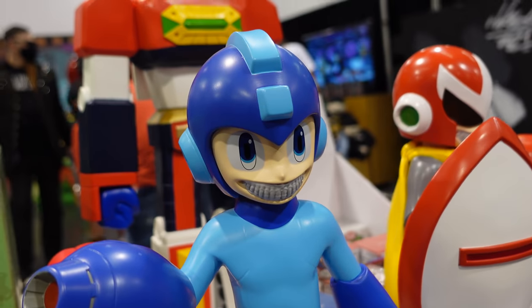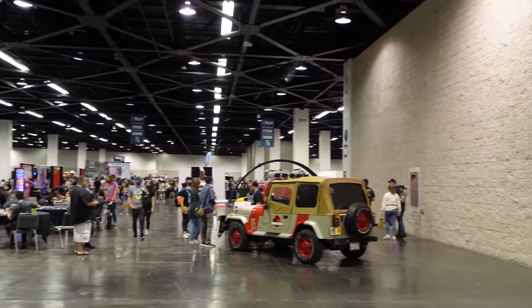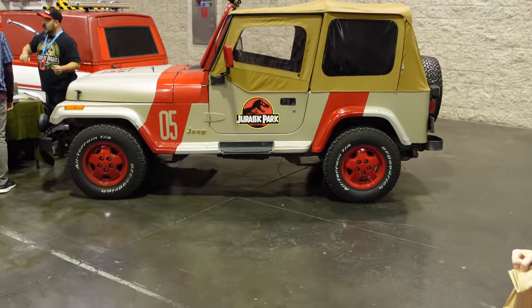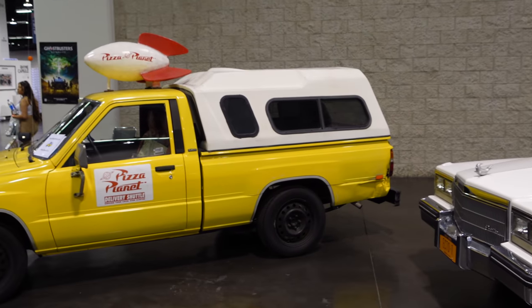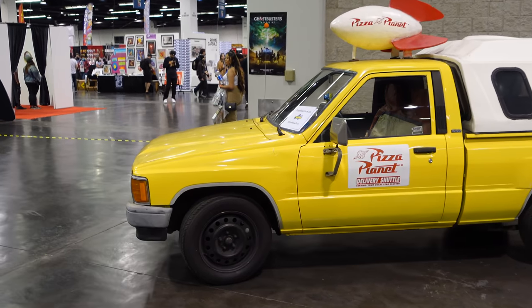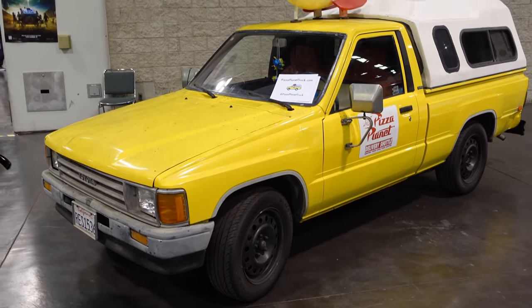They got a Mega Man out here, too. Creepy. All right, we've almost walked through it all, and then we'll walk through it again without a camera so I can look twice as hard. But this is always cool, seeing movie vehicles of any kind. Looks like this year they've got a Jurassic Park Jeep, got a little modern Ghostbusters going on, and just like 2 years ago, it looks like they brought back my good friend Marco, the original Pizza Planet truck creator, or IRL creator. There it is, Pizza Planet truck.